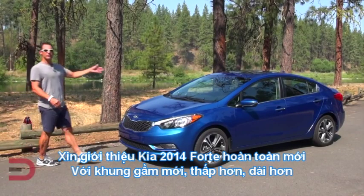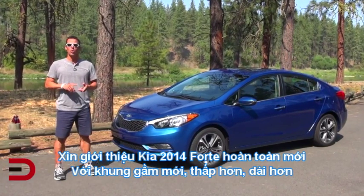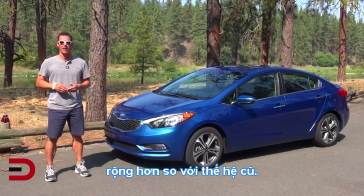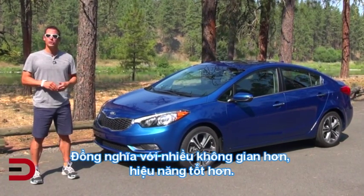Introducing the all-new 2014 Kia Forte, a compact sedan redesigned on an all-new chassis that's longer, wider, and lower than the previous generation Forte, which means for you, the everyman driver, more room, more performance, and more features than ever before. Plus now, you have a more powerful engine choice.